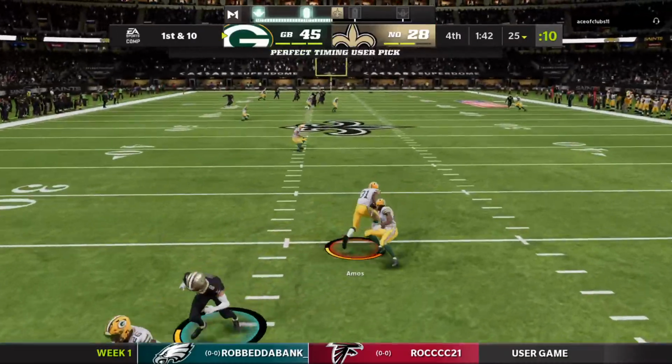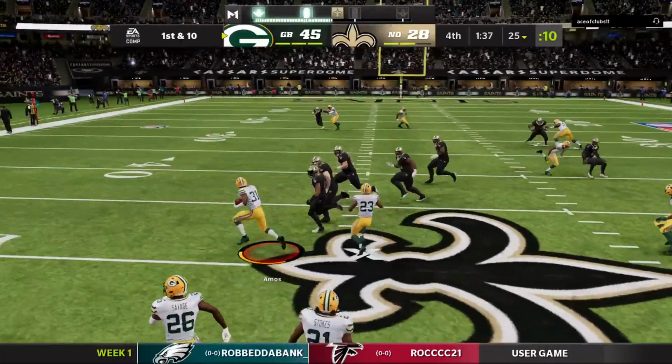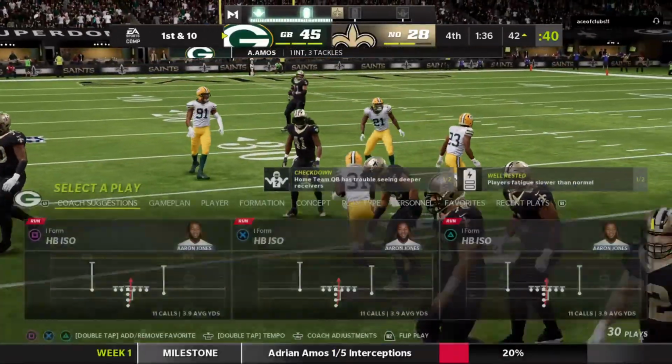Oh, you saw that one coming. It's intercepted. Thrown back across his body. Adrian Amos with a pick. And they will finally get him as he's all the way down.